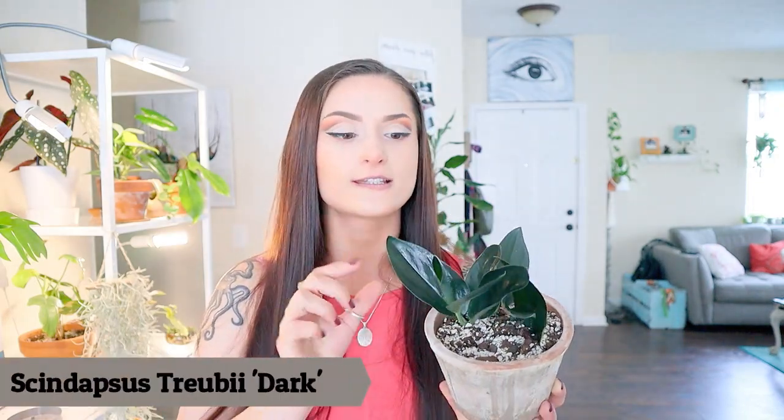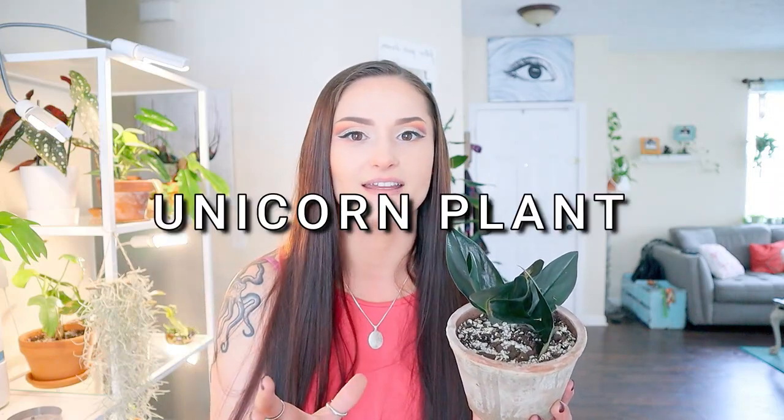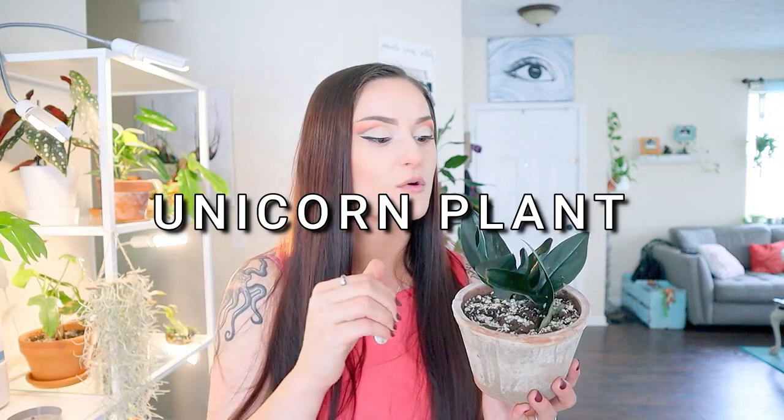These plants are seriously so freaking hard to find. Oh my gosh, I looked for this plant for months. I found one. I mean, obviously I found one. This is another one of those plants that everyone's like, oh, it's a slow grower. Be careful with how much light you give it. They're really sensitive, this, that, and the other. Seriously, I cannot stress enough.